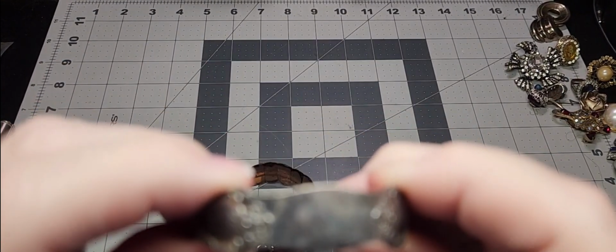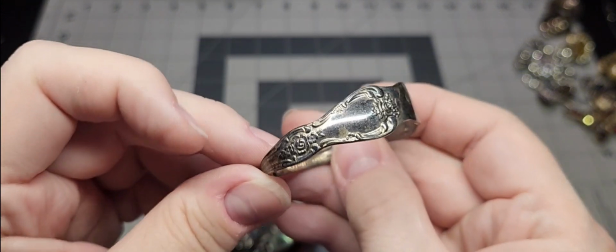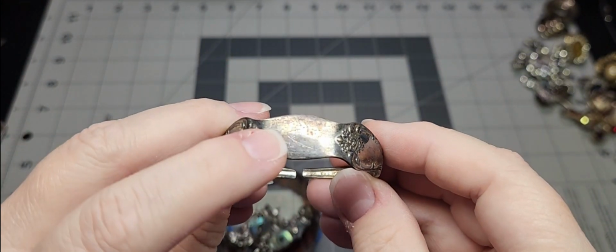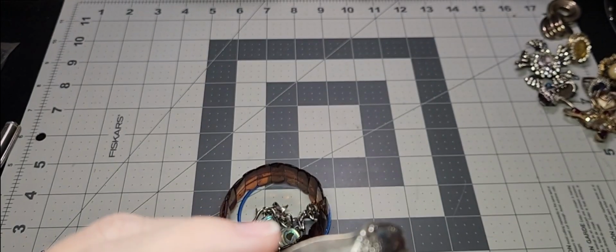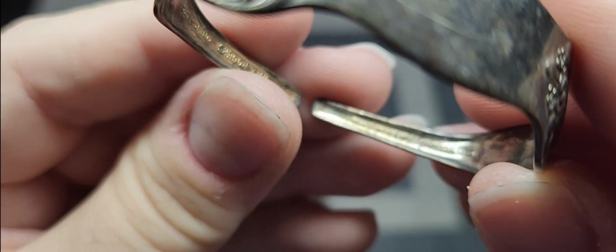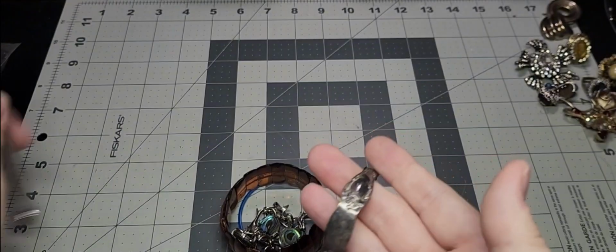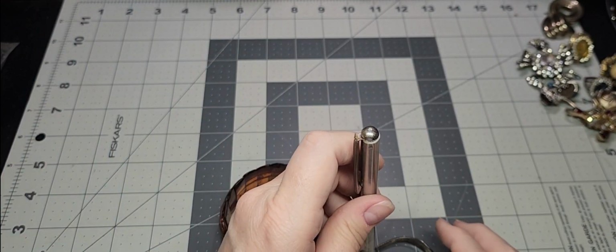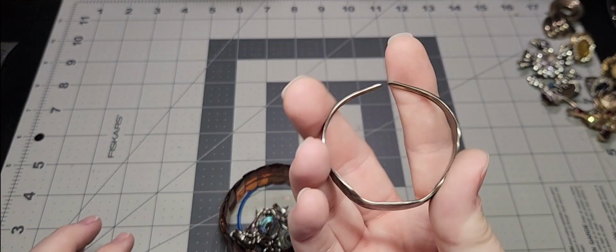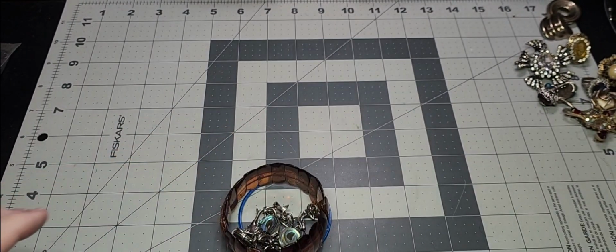We have a very small, at first I was going to say it's a spoon because it looks like a spoon handle, but there is a place for this to be engraved, and let's see what it says. It says Rogers. So it doesn't say that it's sterling, so this is silver plate. Since it's so small, you know what? Maybe this is a napkin ring. Either way, we're going to go ahead and put this into craft.